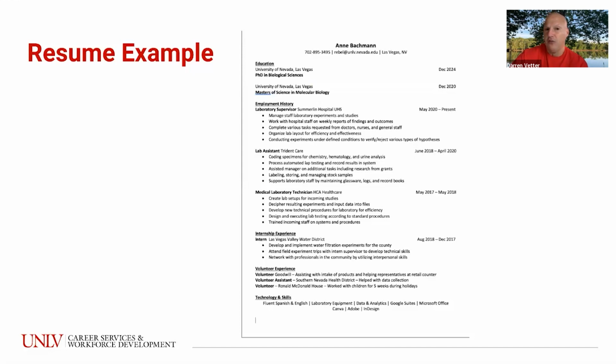So if I'm at a career fair and I get this resume handed to me, in about 10 seconds I can look, okay, I'm talking to Anne, she's got a PhD in biological sciences. Let's see her employment: laboratory supervisor, lab assistant, medical lab tech, did a lot, internship, Las Vegas Valley Water District, and then spent time volunteering. So in about 12 seconds of looking through this, I can get all the main stuff. I can say, hey, this person's had a few different positions. They got a PhD. They have volunteer experience and listed 3 of those. That's a lot. So I should immediately be impressed by looking at this resume because of everything that's on there. It's very OCD for a reason.